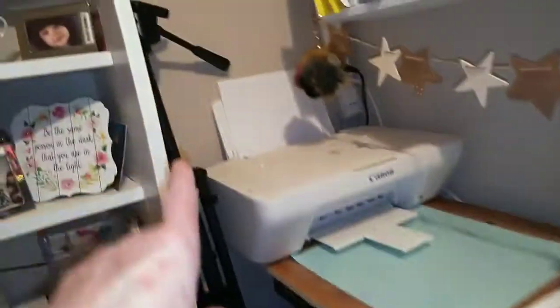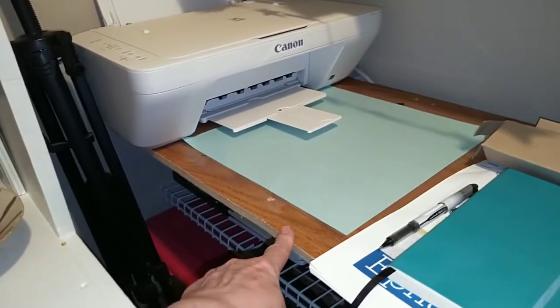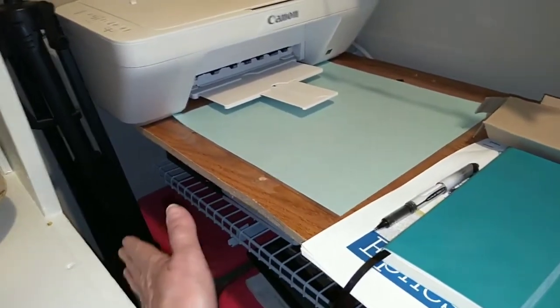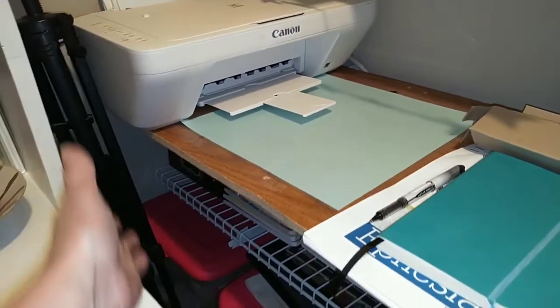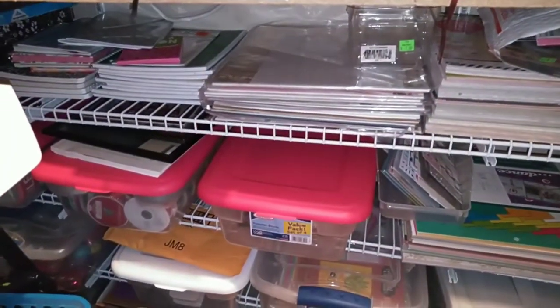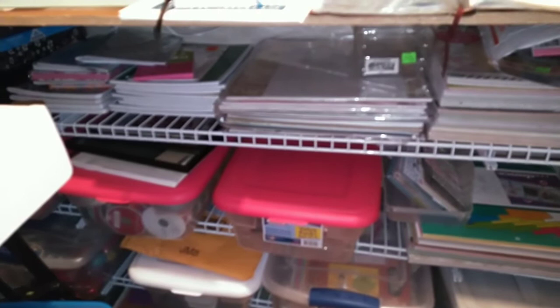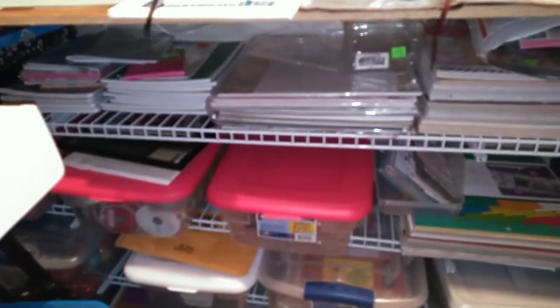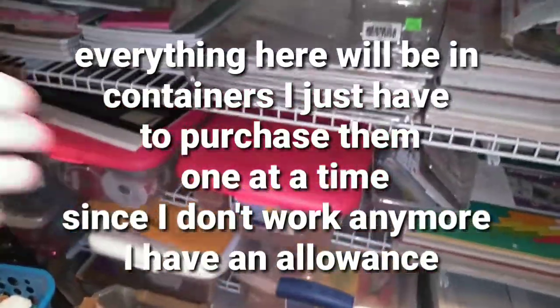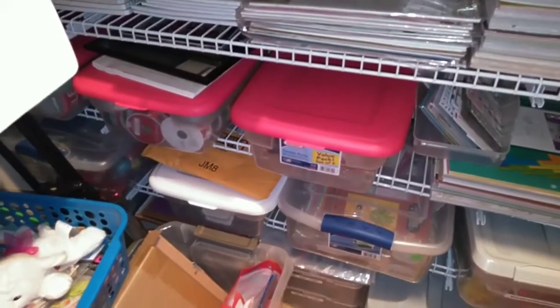There's my tripod, my printer. This is going to be replaced. I'm going to get one that comes out to meet the desk. That way I can turn my printer around. And this is all my notepads, ribbon, tape, like my, what do you call it? Not Scotch tape, but the box tape is all in them down in there. And this is just a little bit of everything.